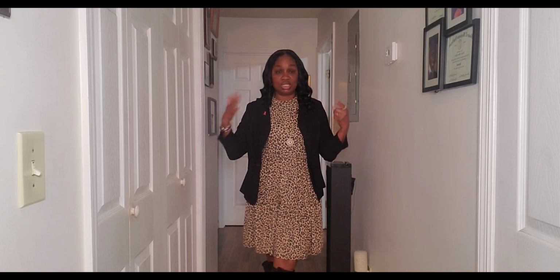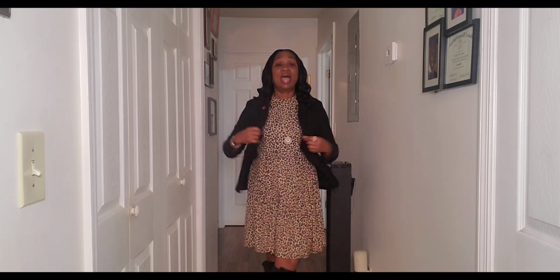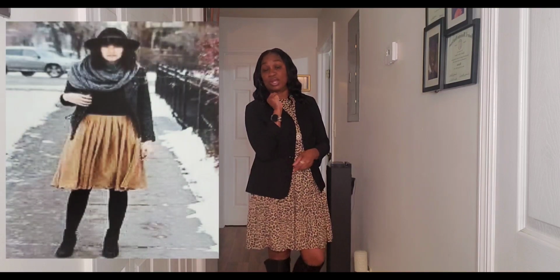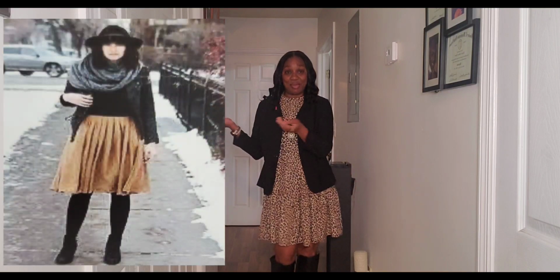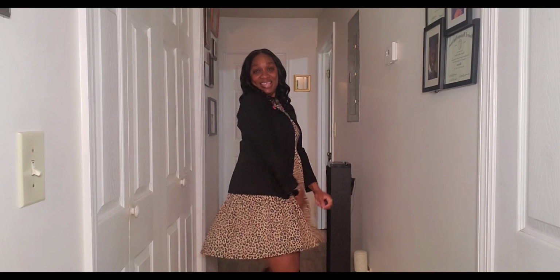I got this dress from TJ Maxx. It's a Jessica Simpson dress. You can tell because it feels kind of short. And I put on a black blazer with it. Of course, she has on a sweater. And I have on some riding boots. So this is the outfit that I recreated from this one. And let me twirl. Y'all know I like to twirl.